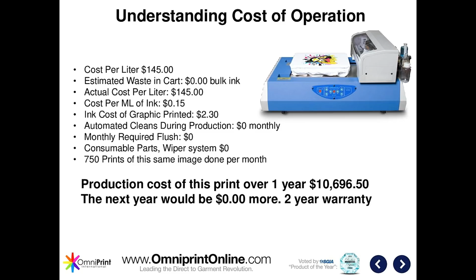So our actual cost per liter is $145. You're not losing any ink. Cost per milliliter, 15 cents. So it's a lot lower. Our cost when we printed that graphic, and this is really, like I said, stretching the boundary of as expensive as it could possibly be at a maximum, was $2.30 for us to print it. Automated cleans during production is 0. On our printer, you do cleans when you need to do a clean, and that is huge.